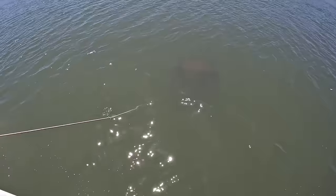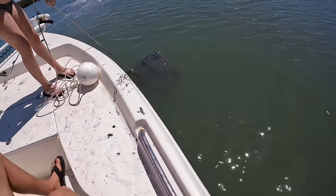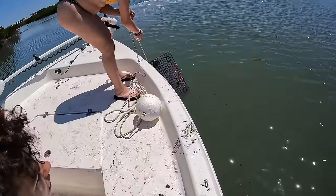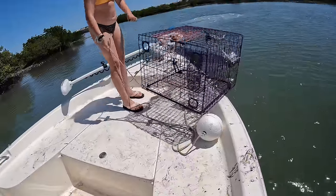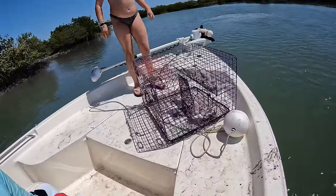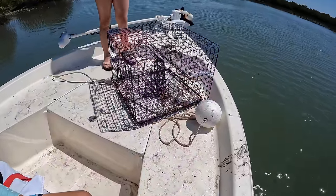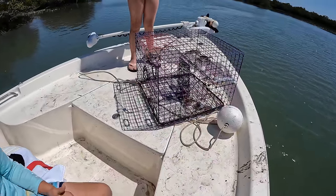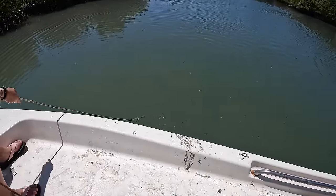Perfect. Let's see. Is it orange or red? I think it's red. Oh, red Asian. What do we got? A bunch of crabs in there. It's a pile. Woo! We got one, two, three, and a bunch more. More pinfish. Yes. We're doing good. I knew the blue crabs would be back here. I can smell them.